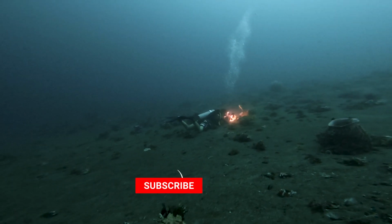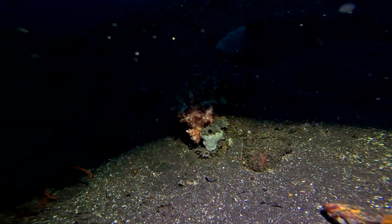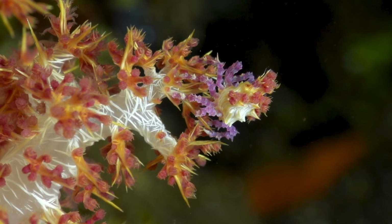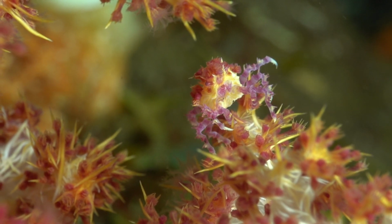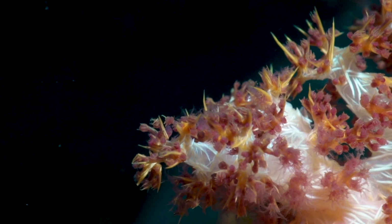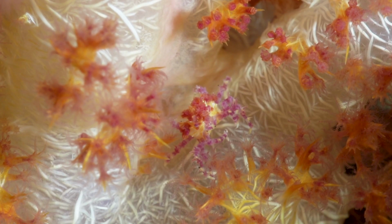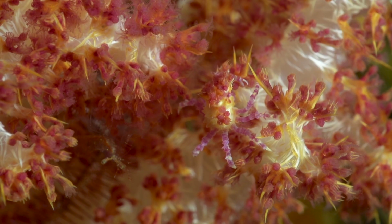We also stumbled across a very special critter that I'd not seen before. This small, colourful little crustacean is a candy crab. Candy crabs are covered in spines and tubercles that help them blend seamlessly into the soft corals and sea fans that they inhabit. Like a lot of small crabs, they use their tiny claws to catch and feed on plankton and small organic particles in the water that drift by.